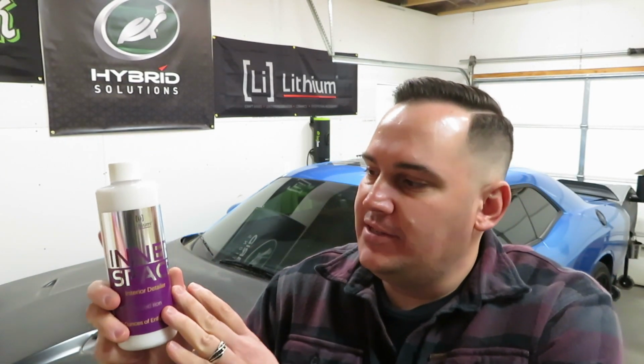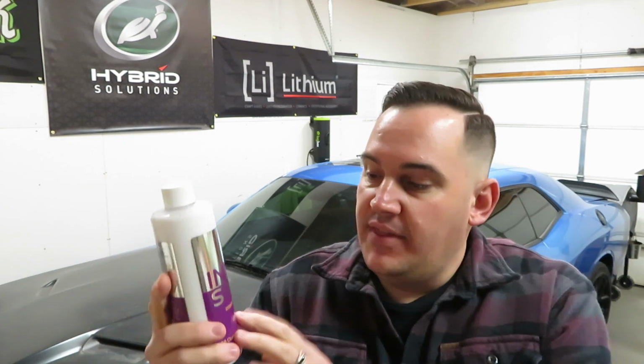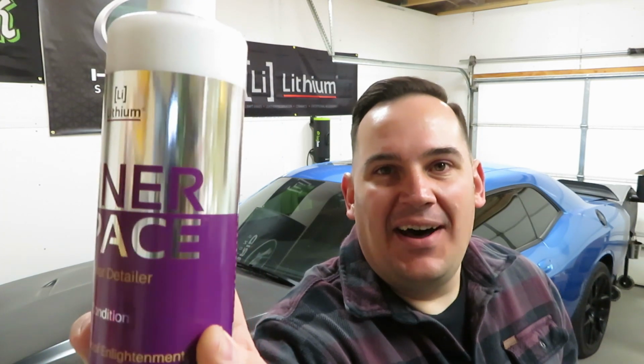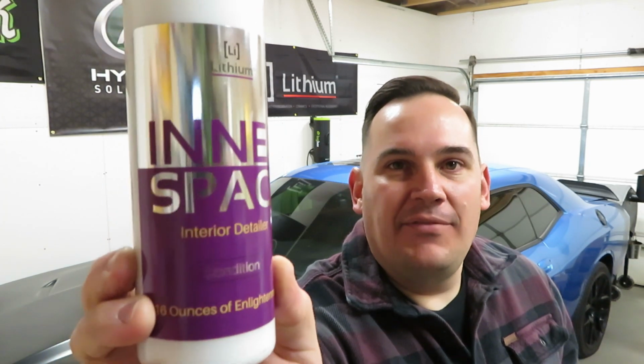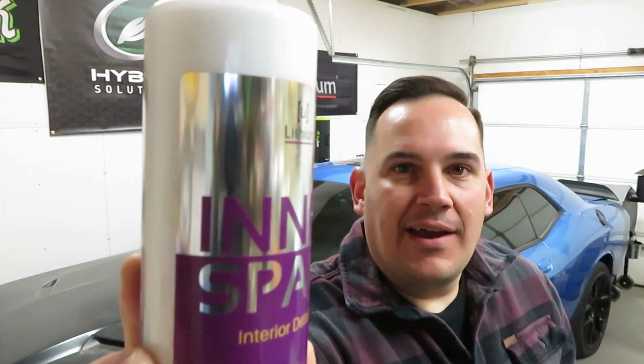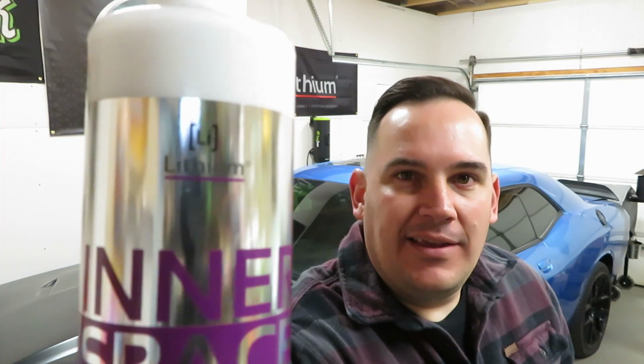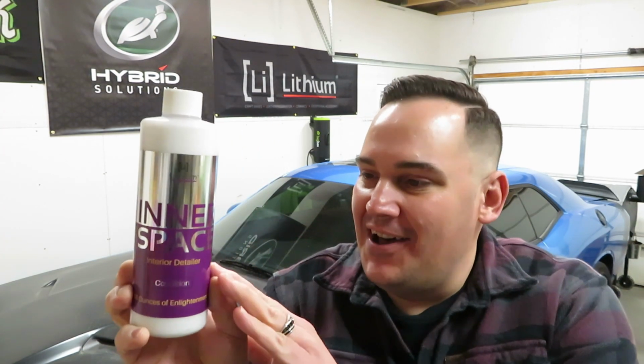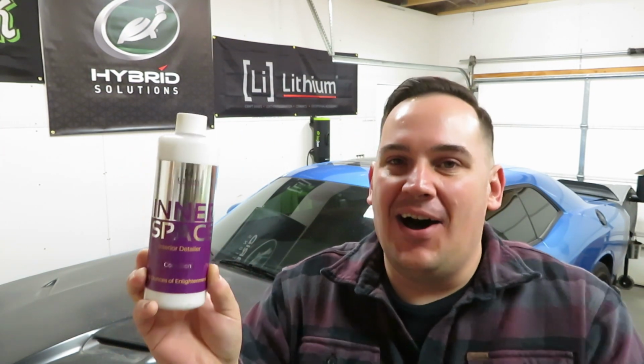Okay, so as I mentioned, we're going to be taking a look at Lithium Auto Elixirs' new Inner Space. And this product is an interior detailer, also a conditioner from Lithium Auto Elixirs. And one thing I want to point out is look at that labeling. That labeling is top notch. Absolutely love it. Looks really, really good. That chrome on the top with their little Lithium logo branded. I can't say enough. I absolutely love the labeling on this product. It looks really, really good.